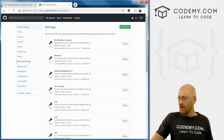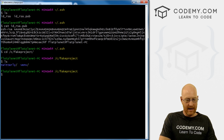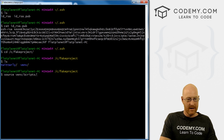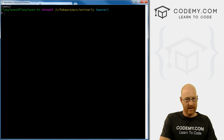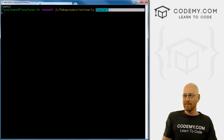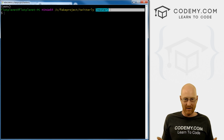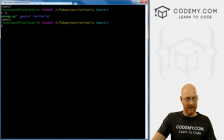So now what we need to do is navigate back to my project. So let's see, that was in C, fake project. Yeah, now I need to turn back on my virtual environment. You won't have to do this unless you're working with Django, but I am, so I have to activate it. And then I want to CD into my actual project. And you can see as soon as I do, boom, this master thing pops right back up. That lets me know I'm in the right spot, and it lets me know that Git has still been turned on and is still working and all that good stuff. I can ls to make sure, yep, I'm in the right place.